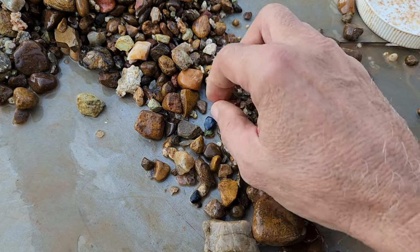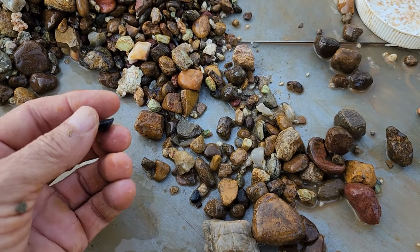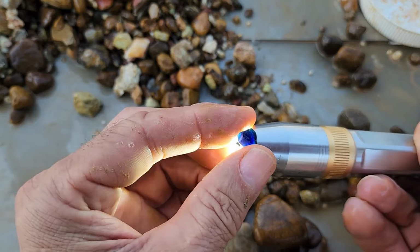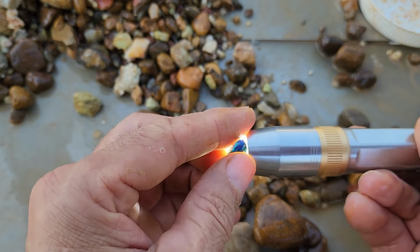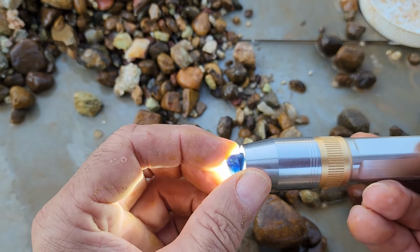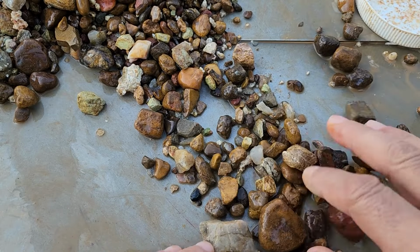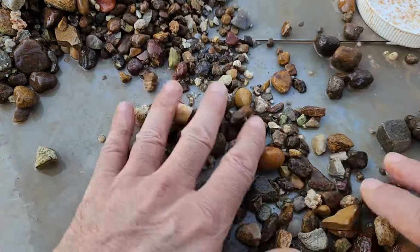Here we go. Look at that. There's one right there. Beauty. And it looks like as if it's good. Yep. It is. I don't know, something on it. Little sliver, I think, where it broke off once upon a time.